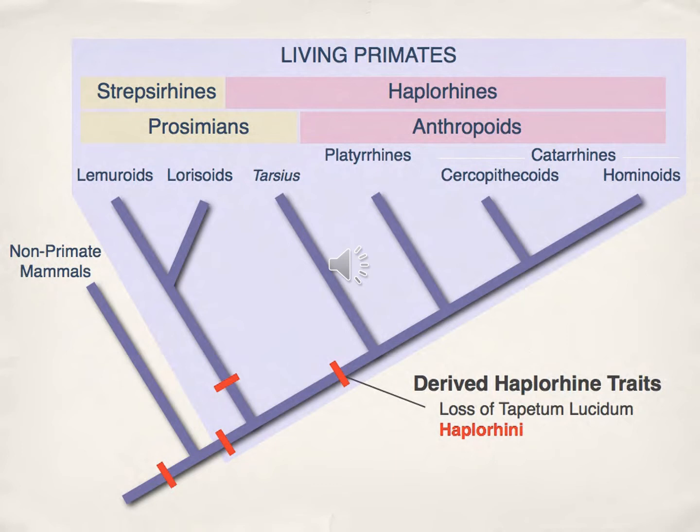And those traits include, of course, definitively haplorhini, which is the lack of a fused upper lip and wet nose. Matter of fact, it is a nose that's separated from the mouth, and the lip is fused, right? Nice straight lip. There's also something that happens with the tarsier, and it is inherited and retained in monkeys, apes, and us, and that's the loss of the tapetum lucidum, right? So the tarsier, monkeys, all apes, and us, we don't have reflective eyes, and this is something that makes us all haplorhines.